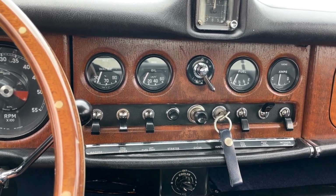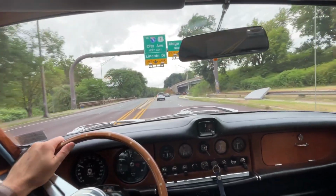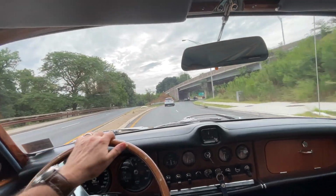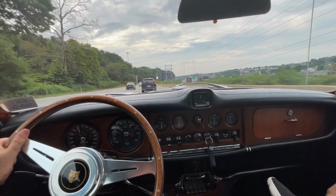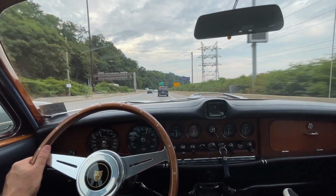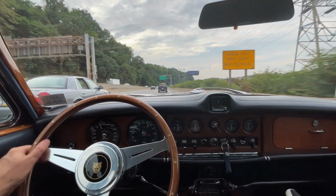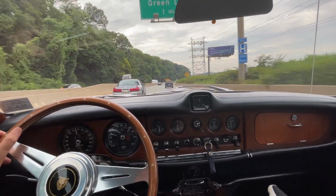So how does it drive? Well, the power is ample. But honestly, it's not too quick off the start. But once it gets going, it really moves. On the highway, when it hits 60 miles per hour, it goes pretty quickly to 85 or 90. But it doesn't feel like it wants to go much faster than that. That's about the red line.